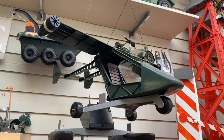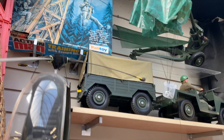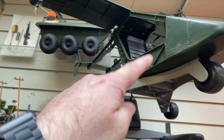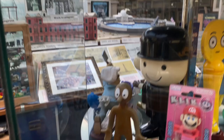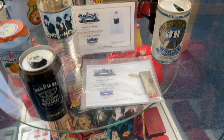Oh, look. Pursuit craft. With the Palitoy box there. Oh, beautiful. There, that is something I don't want. So I've got a Blackpool Tower there. Reactor. Morph. And there's a boat down there.